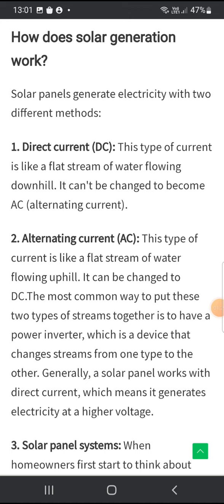The most common way to put these two types of streams together is to have a power inverter, which is a device that changes streams from one type to the other. Generally, a solar panel works with direct current, which means it generates electricity at a higher voltage.